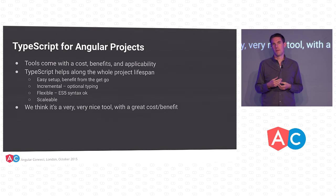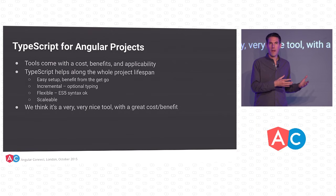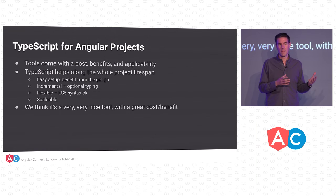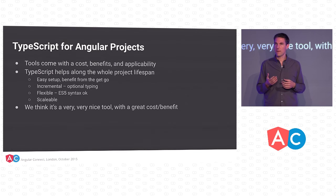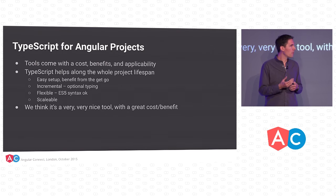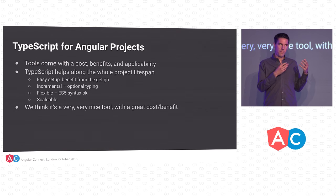It's also very flexible. So you can write ECMAScript 5 style code. You can just use functions and function closures and be good with that. But you can also use classes and class inheritance if that is your thing. But it's not forcing you into any of these modes. And it's also a very scalable tool. If you get started, you're maybe just one developer trying something out, but it's already useful for you. We'll show that in the demo.